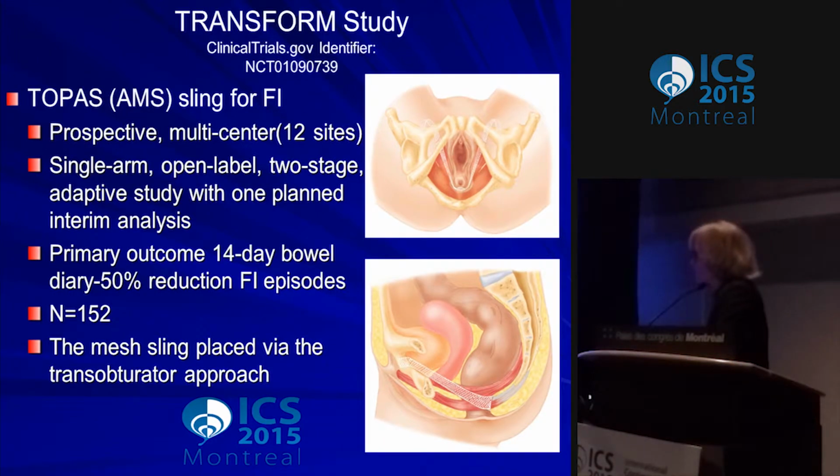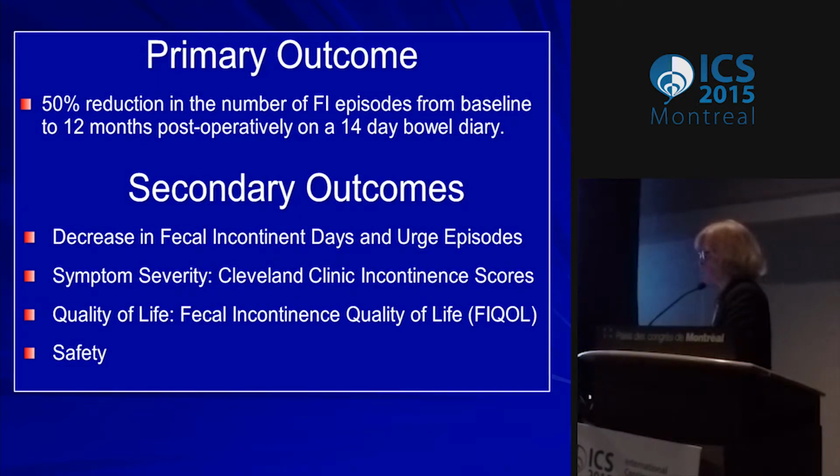So the primary outcome for this trial was a 50% reduction in the number of FI episodes from baseline at 12 months on a 14-day bowel diary. Important secondary outcomes included decreases in fecal incontinence days and urgency, symptom severity, quality of life, as well as safety, which is obviously number one on everybody's radar.